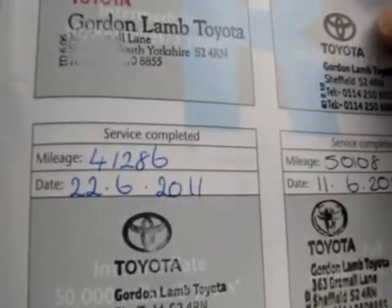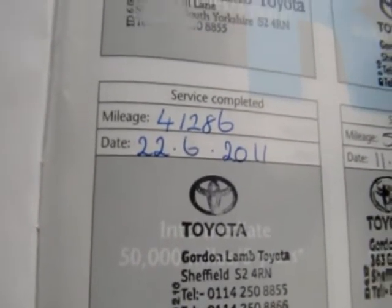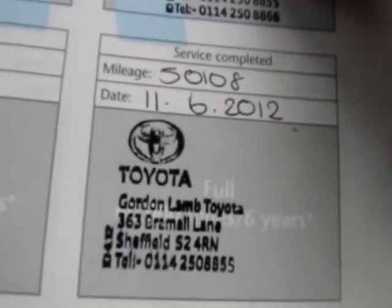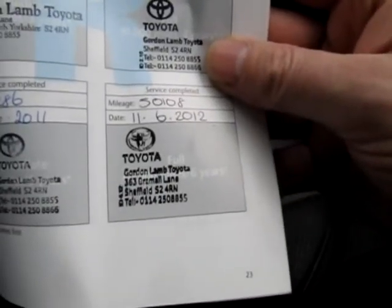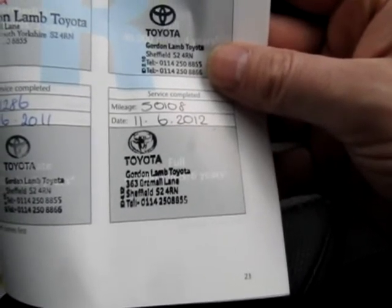Next was due at 40, which was done at 40, which would have been due at 50, and the next service, which would have been 60,000 miles, was done at 50. So it's had more services than is actually needed on the miles, but it's been serviced on the dates, which is lovely to see. So last serviced at 50,000 miles on the 11th of June 2012, so next due at 60,000 miles or the 11th of June 2013. Great full Toyota service history.